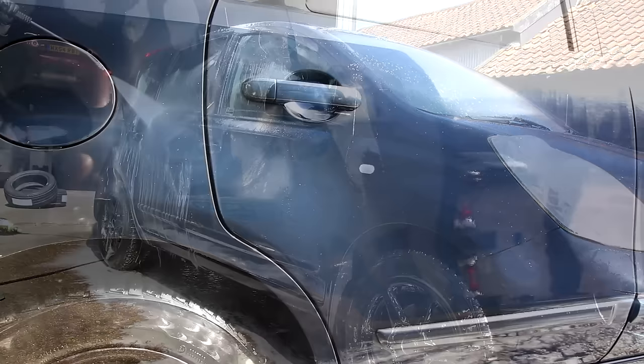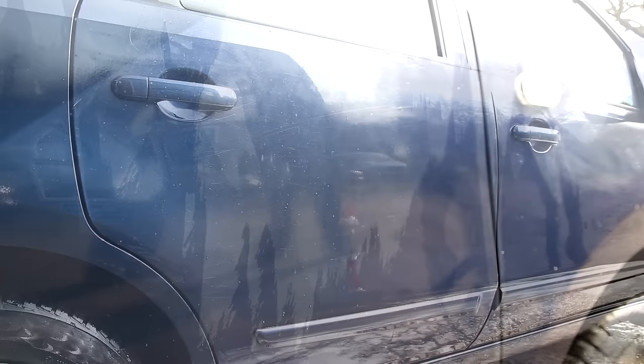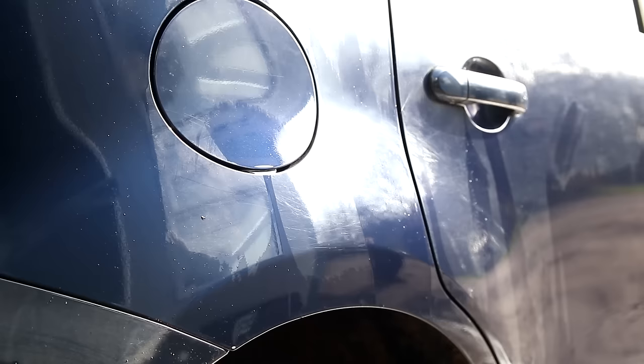So this is the side I actually hit with the lance. This is starting to dry out. Wow, that's really defect free. Not.